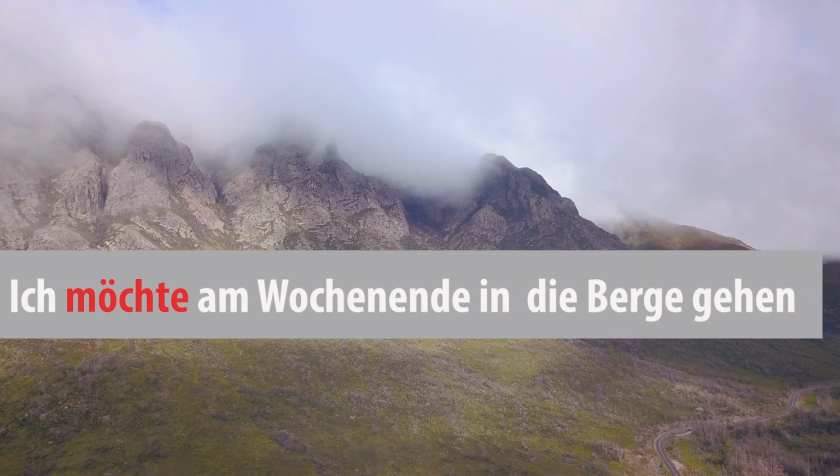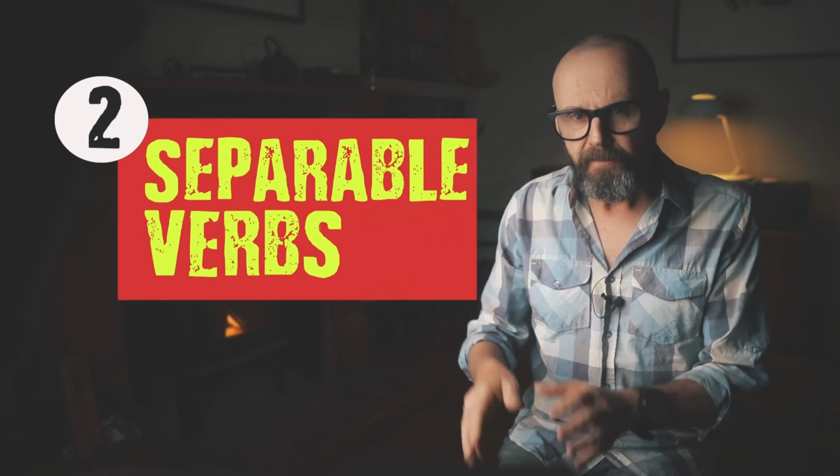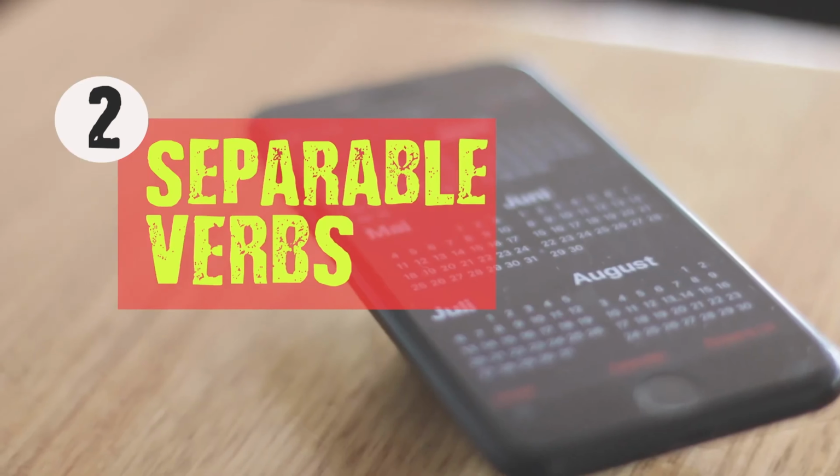I'd like to go into the mountains at the weekend. Well, that's modal verbs, but we are not done yet. I also want to look at a new kind of verb that we've met once or twice before. These are verbs that consist of two bits. Well, let me give you some examples so you can see what I mean.